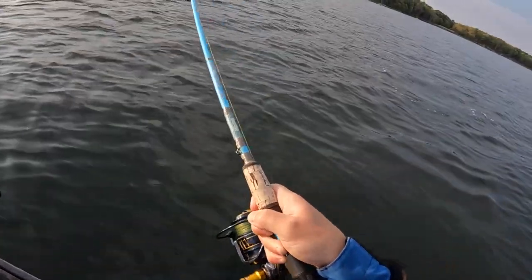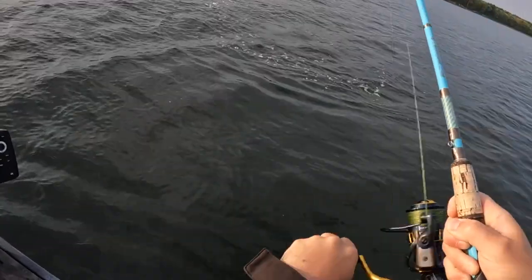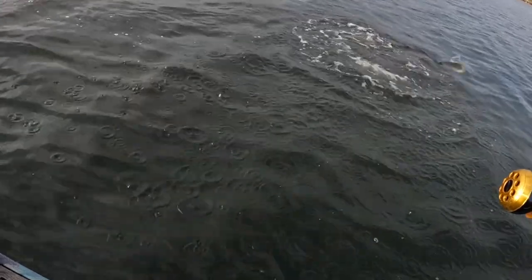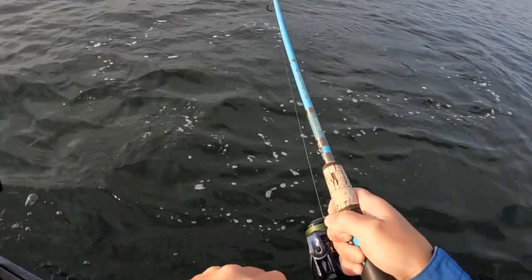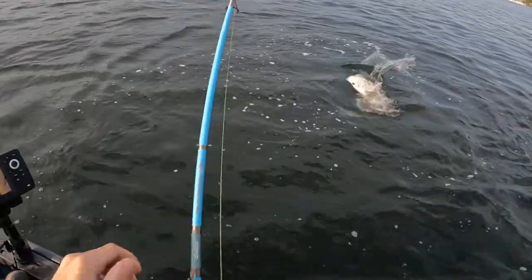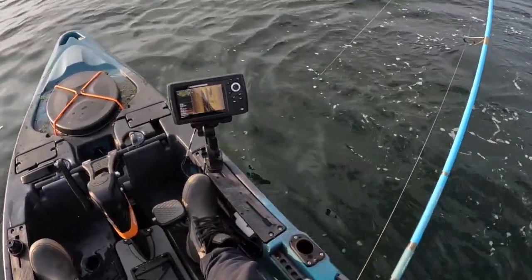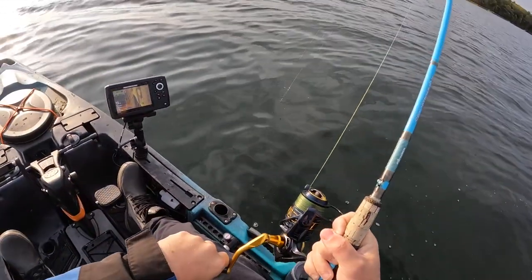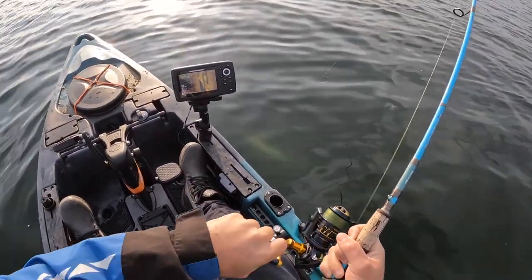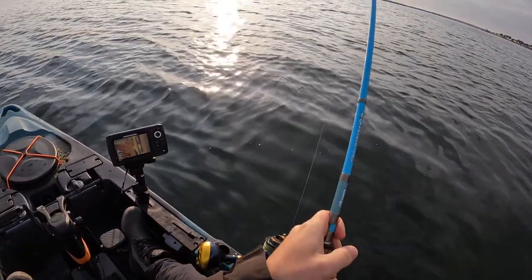That was sick, that's a bluefish. That's a pretty big blue. I saw this fish splash right next to me. Holy crap. I don't know, that's actually a decent size. Oh man. These things have no quit in them, man. Not a bad bluefish.